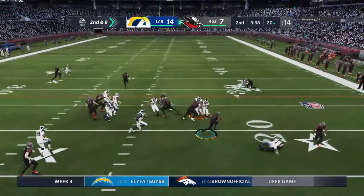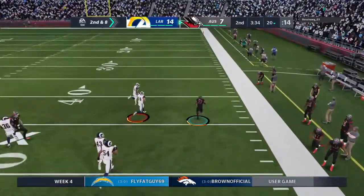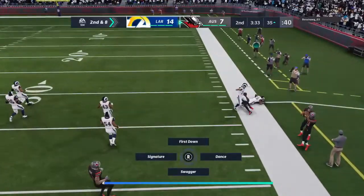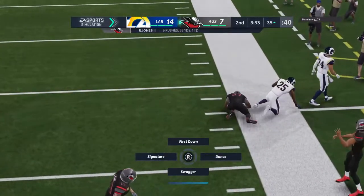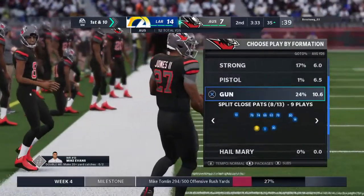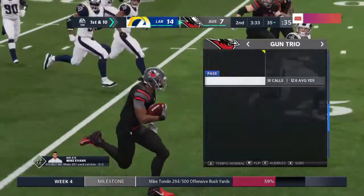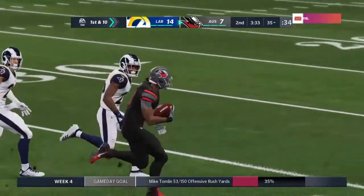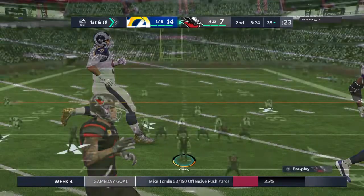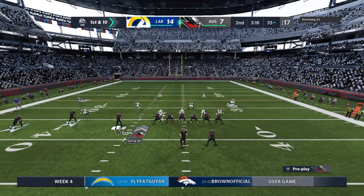Now the toss to Jones, running right. And finally, he goes out of bounds right at the 35-yard line. A big run there by Jones. 45 yards. Out at the 35-yard line. So that changes things a bit. Here's a 1st and 10 all the way down at the 35.